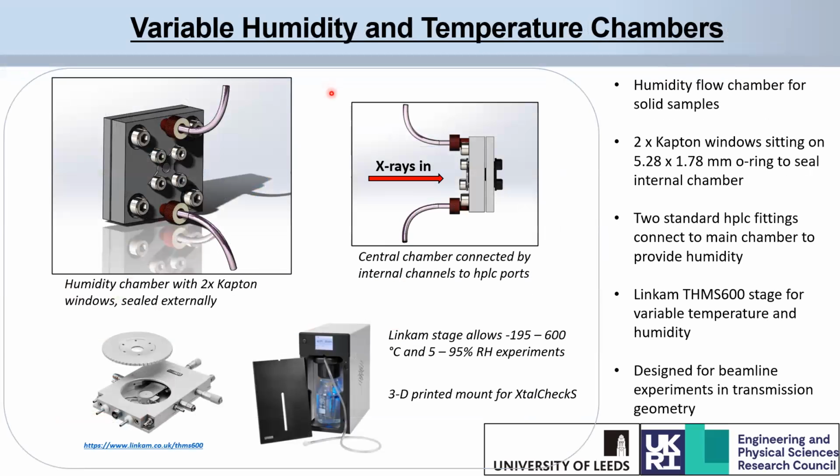We also have a number of variable temperature and humidity environments as well. So we do also do a few powders. We've got a homemade humidity chamber, which just has caps and windows in. We can change the humidity inside of this chamber and look at the phase transformation as a function of humidity. And we have a Linkam stage as well. This Linkam stage again allows us to do variable temperature and humidity. And both of these fit onto the Crystal Check S as well. So we have a 3D printed mount for both of these, which allows us to do in situ work on the Crystal Check. The Linkam stage allows us to do transmission geometry, variable temperature, and variable humidity. So we do things like analyzing phase diagrams of organic molecules as a function of humidity, for example, and temperature, and looking at the phase transitions of those materials as well.